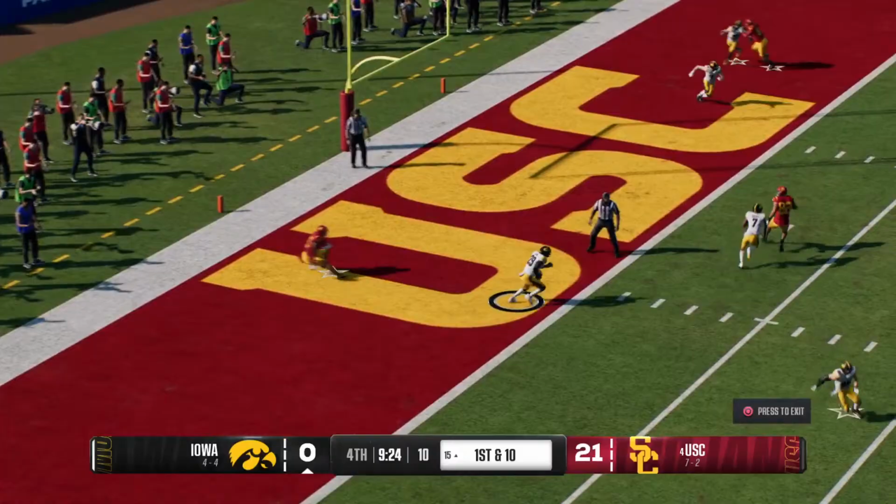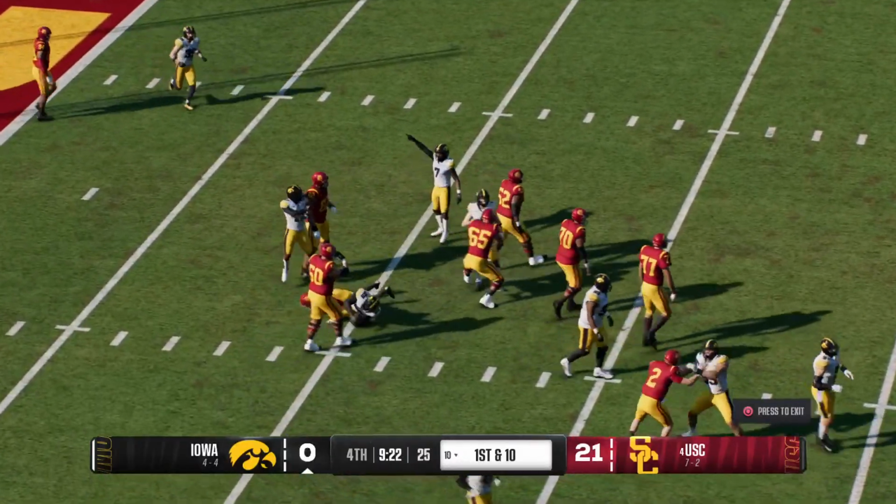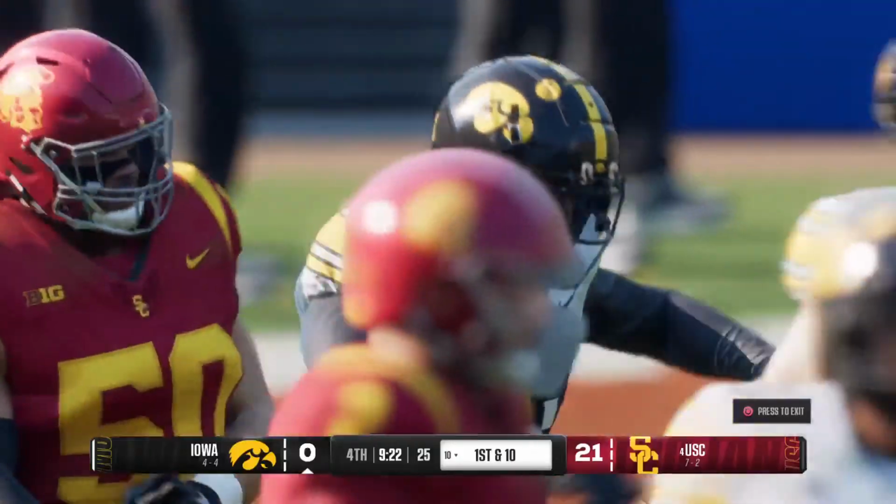To the end zone, and is picked off. And they'll close in on him after a good return on the interception.